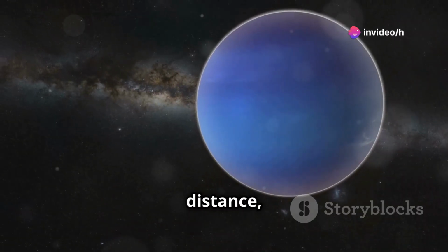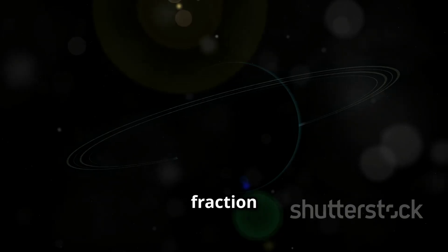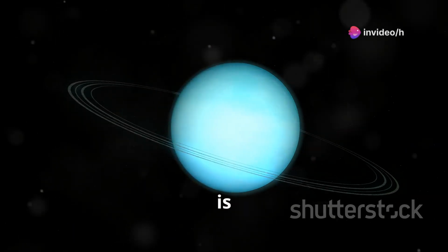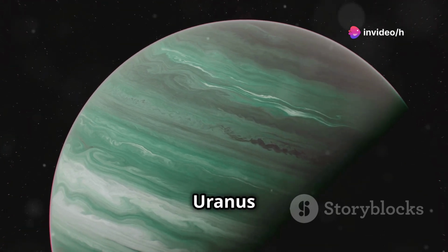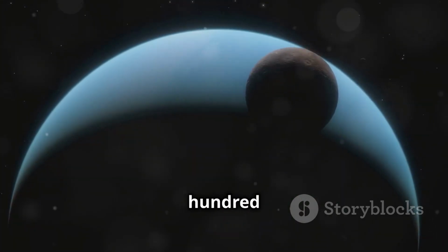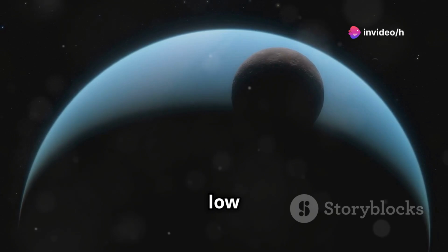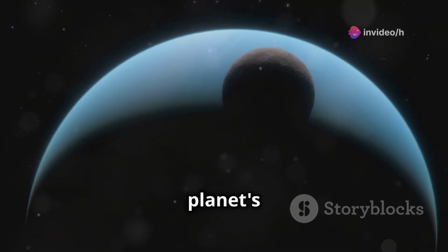Because of this distance, Uranus is a very cold world. The planet receives only a fraction of the sunlight that Earth does, resulting in extremely low temperatures. The frigid environment of Uranus is one of the most inhospitable in our solar system. The average temperature on Uranus is about -371 degrees Fahrenheit, or -224 degrees Celsius, making it one of the coldest planets in our solar system. These temperatures are so low that the gases in the atmosphere can condense into ices, contributing to the planet's unique composition.